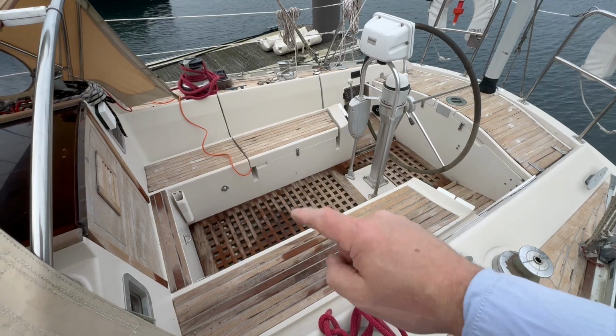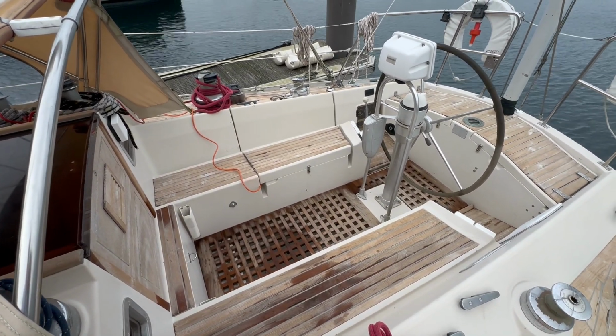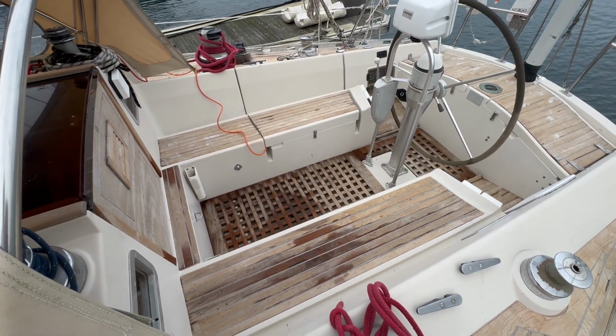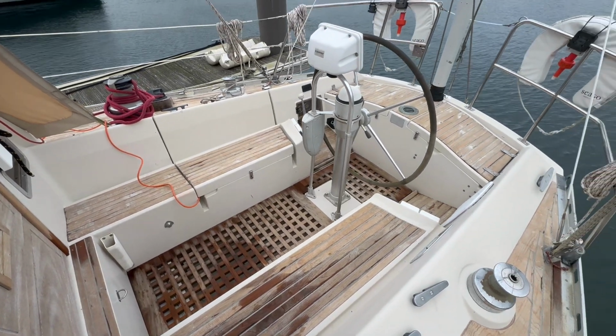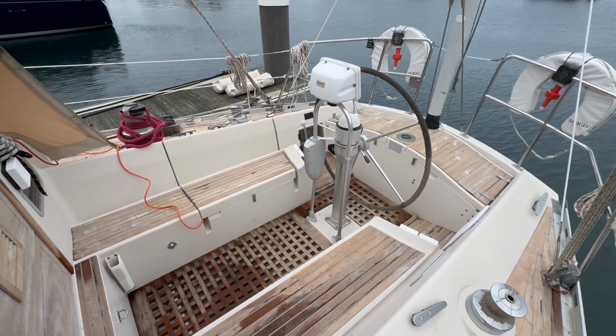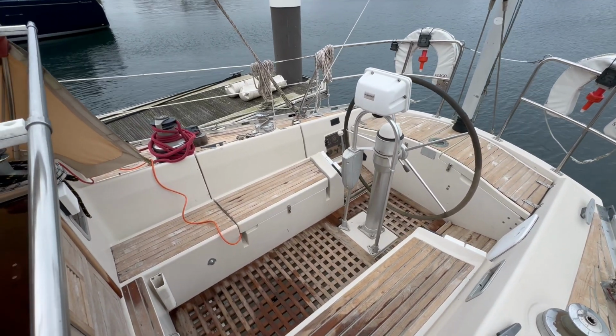We have bench seating port and starboard. Underneath the starboard side we have a lovely great big locker. We've got the diesel heater down there, room for lots of fenders and sails, etc. We can see we've got the cockpit grating in there as well. Feels good, looks good, and we have got the wheel centre midships there on a pedestal with the engine throttle just forward, and if you just look behind the engine throttle you can see where the engine start stop is there as well.